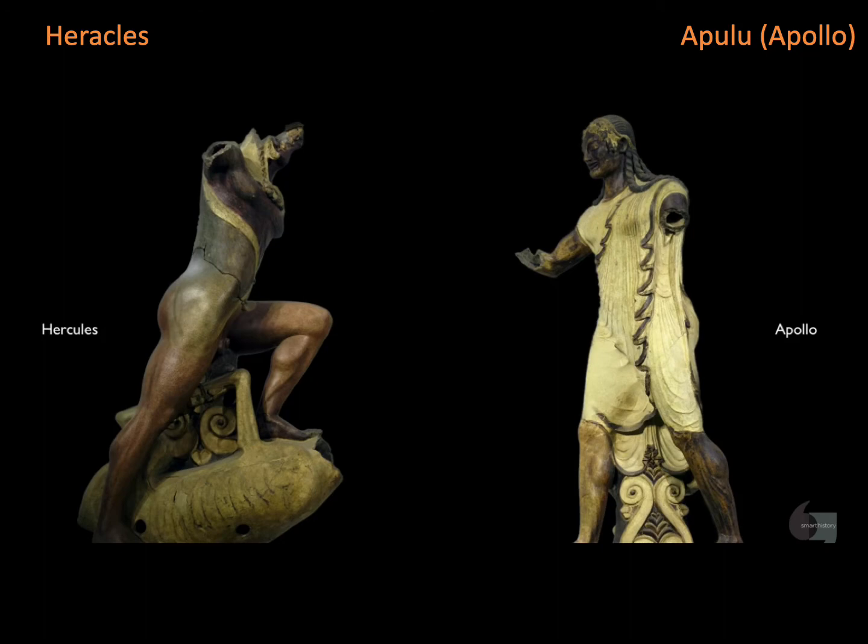Greek gods and Etruscan gods were similar but had slightly different names. Hercules, the Greek hero, was also known as Heracles, and Apollo is the Greco-Roman name for the Etruscan deity. The Etruscan version is Apulu, and the Greco-Roman version is Apollo.